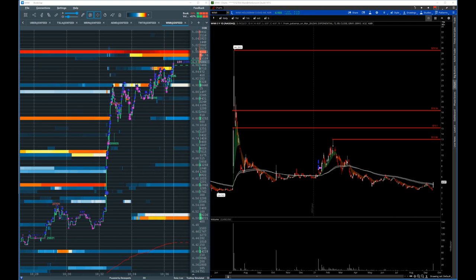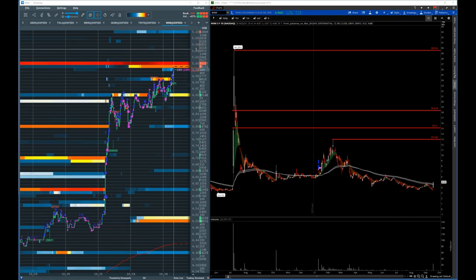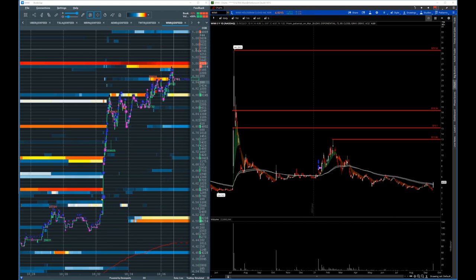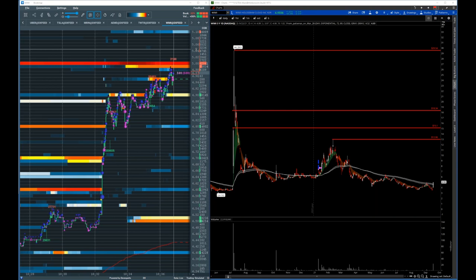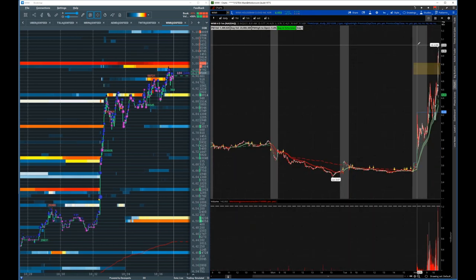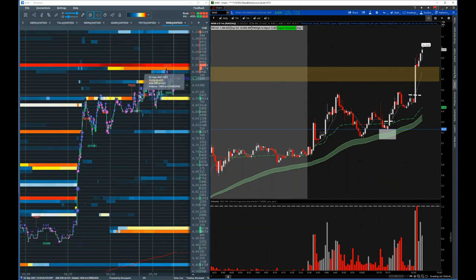looking for that para exhaustion, looking for Bookmap stuffing, so not being early, entering with a very first small feeler. When I say feeler, let's say I'm gonna trade 5,000 shares, for example. My feeler can be 200, 300, 400, 500 shares, maximum 1/10 of my position, only to wet my feet. And then when I have that confirmation, I will enter the majority of my position.